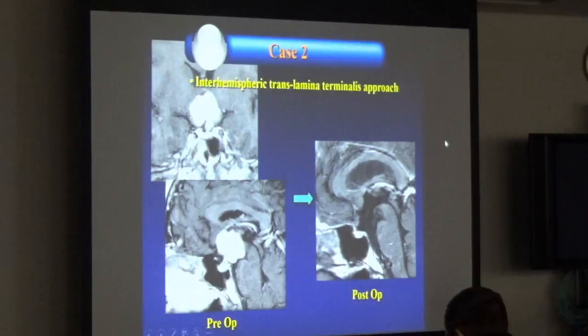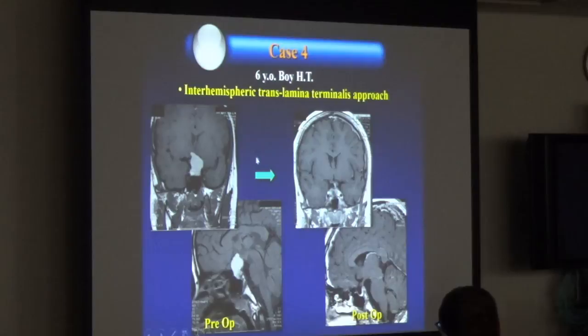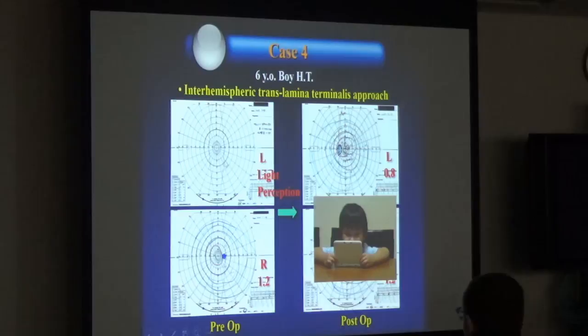But usually for craniopharyngioma, my favorite is the interhemispheric translaminar terminalis approach. Also in kids, I would like to remove everything. I don't like recurrence and radiation therapy, and I try to remove the tumor totally. This boy was almost blind on the left side, and within 1 week his visual field and visual acuity recovered like this.